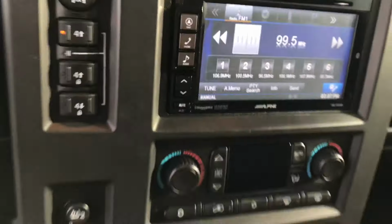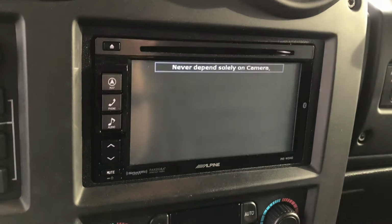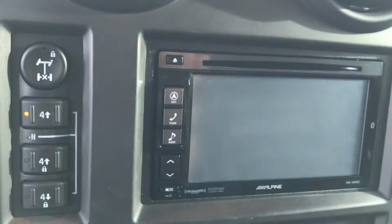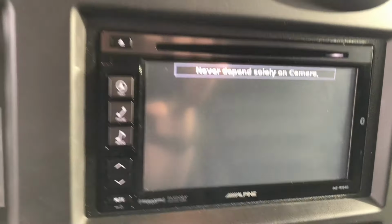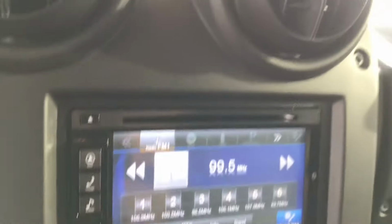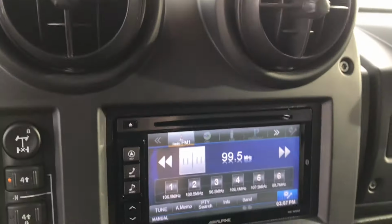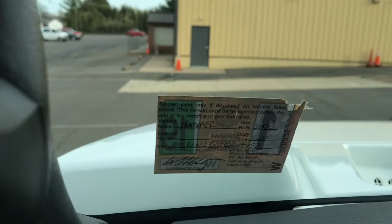Aftermarket Alpine system, left-hand turn signal, right-hand turn signal, backup, and front camera too with the switch right here. But for some reason, I can't get it to go on with the controls in the CD player. So, OnStar, heat and cool, ice cold AC, hot heat, automatic sunroof, temperature. It's nice out today. When I get home, I'm getting my bike and going riding, man.